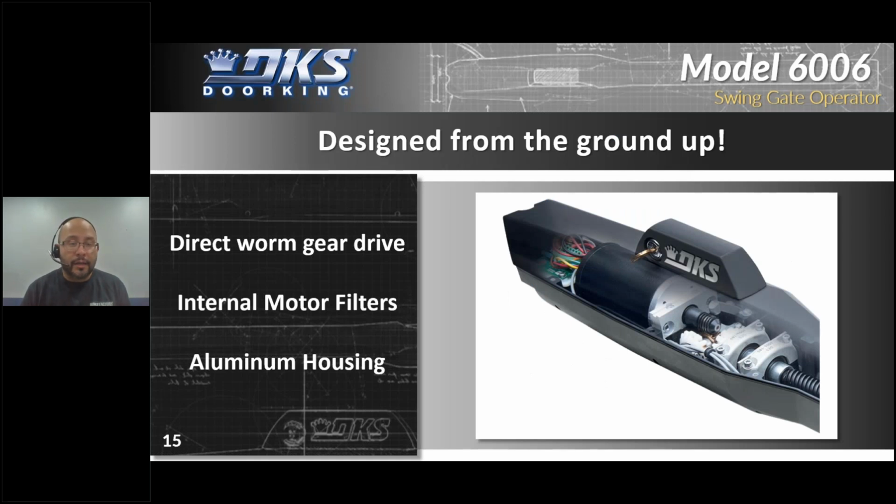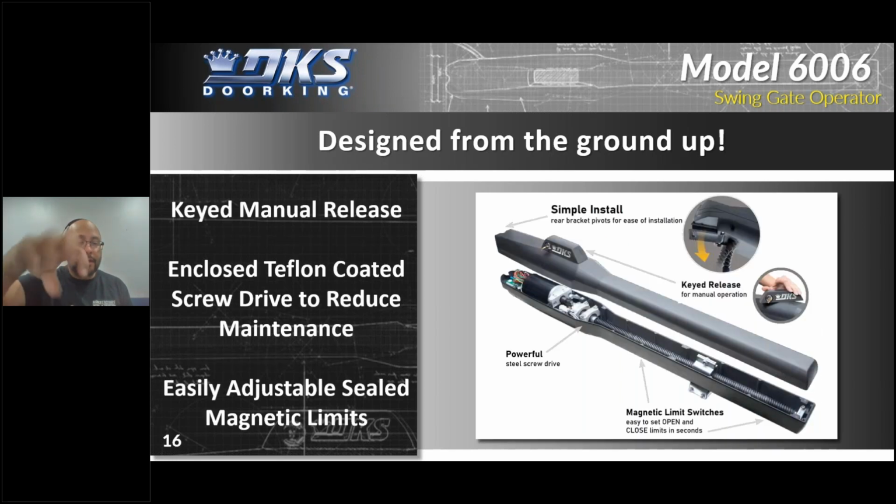The motor has a direct gear drive to the output shaft. We have internal motor filters to eliminate any noise from the motor getting to the control board. The entire housing is aluminum, so it's lightweight and very strong and durable. There is a key release. It uses our traditional DOORKING key to release it and manually move the gate. The screw drive is Teflon coated, so it doesn't need any lubrication, and that's going to reduce maintenance quite a bit. And then at the bottom of the operator, we have the limit assembly. That's where you would adjust your limits.